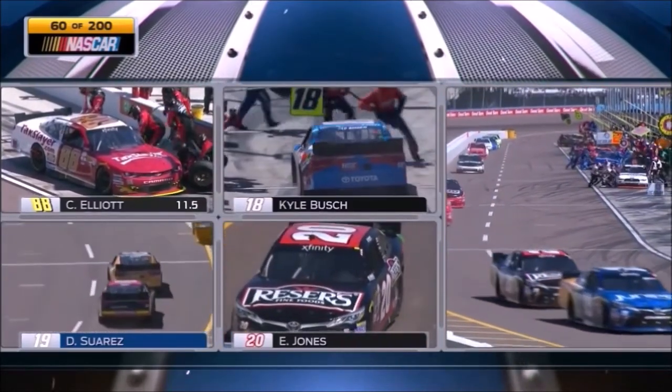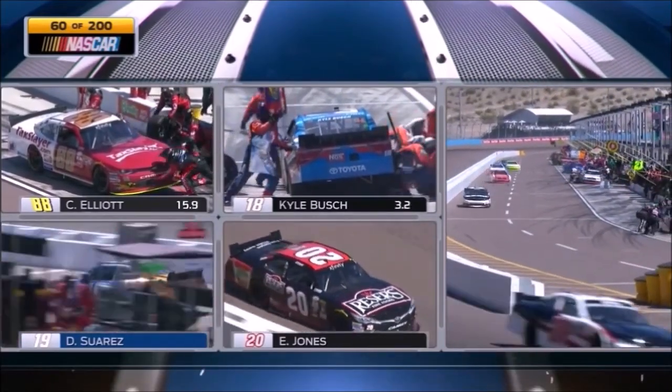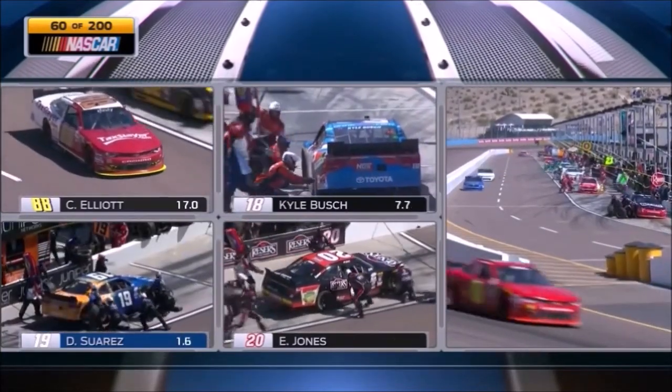Chris? Well, Kyle Busch saying his car is great in 3 and 4 early in the run. A little bit edgy down in 1 and 2, but about 8 laps ago, he said, I'm starting to lose the nose on the car. We're going to go 4 tires on this stop.